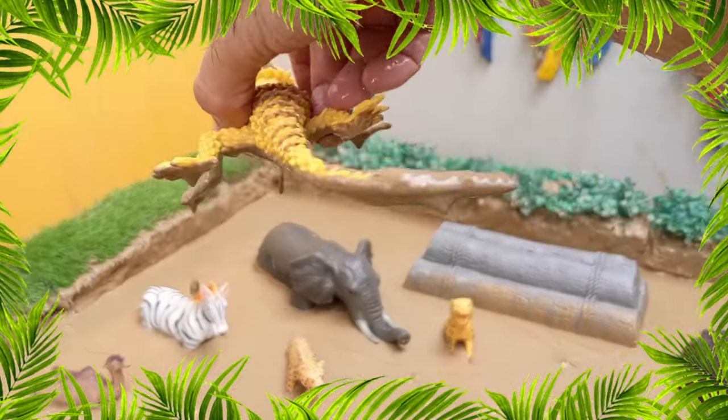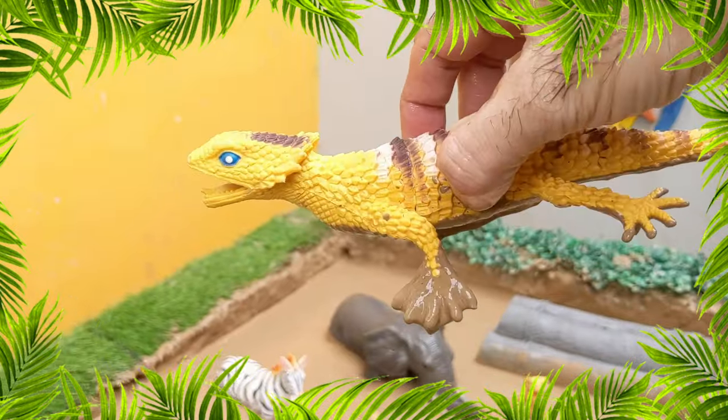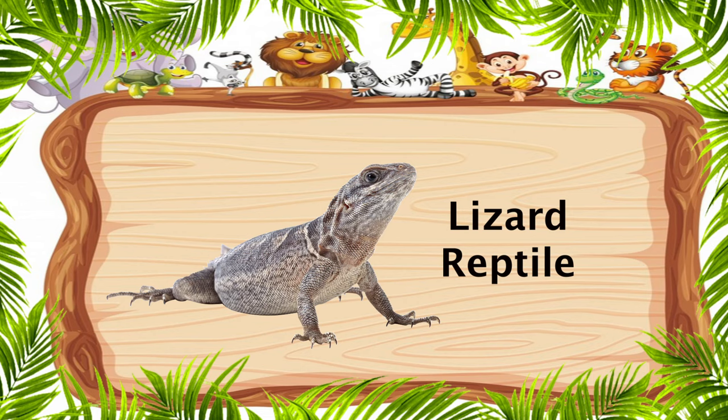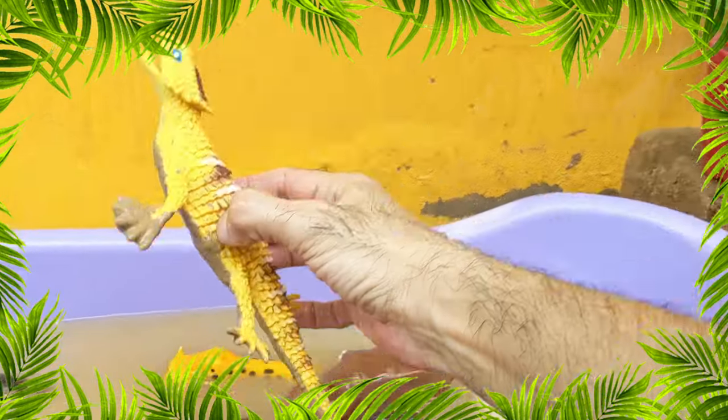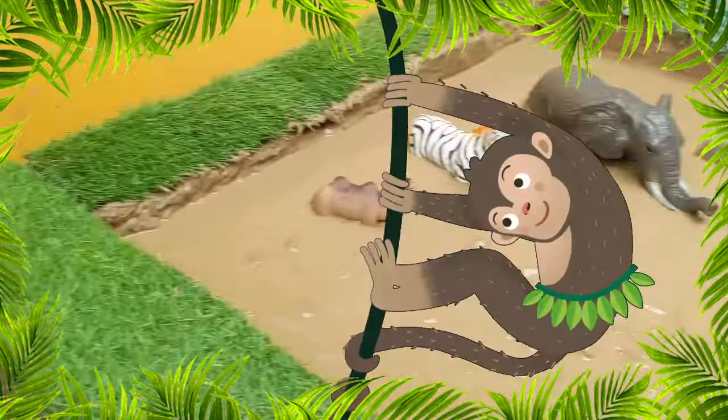Oh wow, this lizard is so big, just look at his tail. And he's so big and very, very wild reptile basically. Let's wash him, she's very muddy. Here we go, lizard. Let's see what we have next.